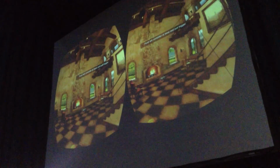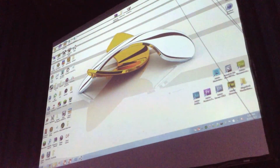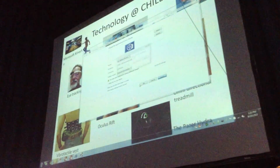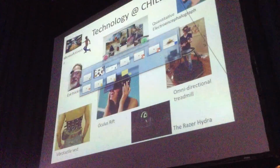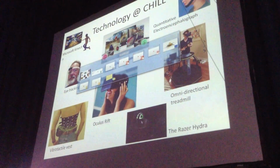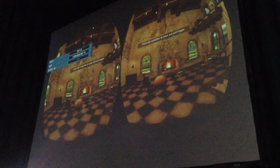What's that? I think I know what's going on. Are you just seeing the desktop right now? I'll fix it. How's that? Are you seeing the desktop? Good. Here we are. Seeing the screen now, Pauline?